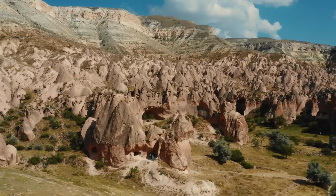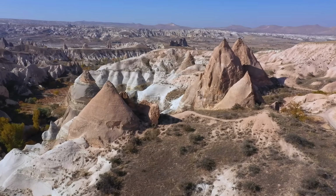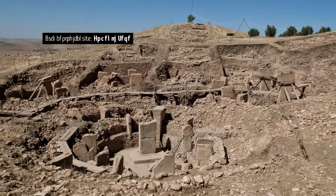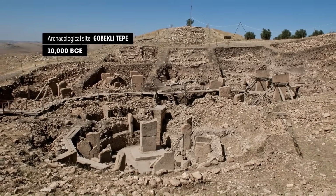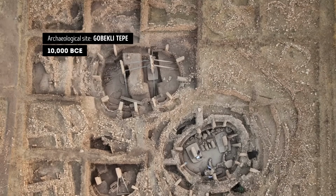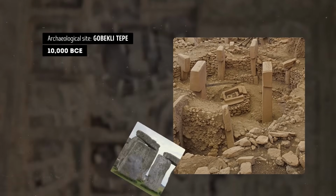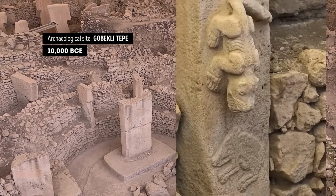Jokes aside, Göbekli Tepe, an archaeological site located in southeastern Turkey that dates back to the Neolithic period, around 10,000 BCE. It's considered to be one of the oldest and most significant archaeological discoveries in recent times. The site consists of a series of circular and rectangular structures made of stone pillars. Yeah, it does look like its younger brother Stonehenge. Some of those pillars are decorated with intricate carvings of animals and other symbols.